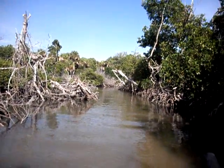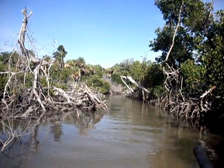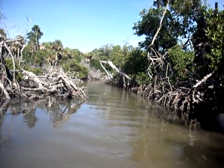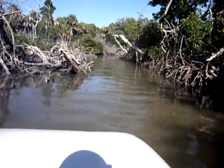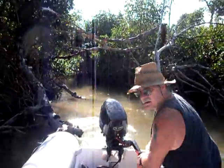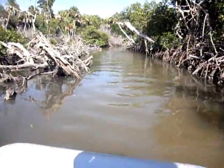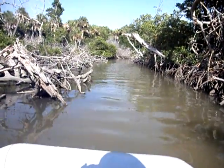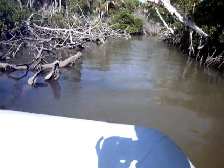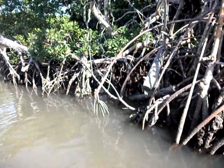Well, this tunnel of love is tight. Real close spot right there. I think we'll be all right from here. Forward again. What might be lurking in these mangroves?